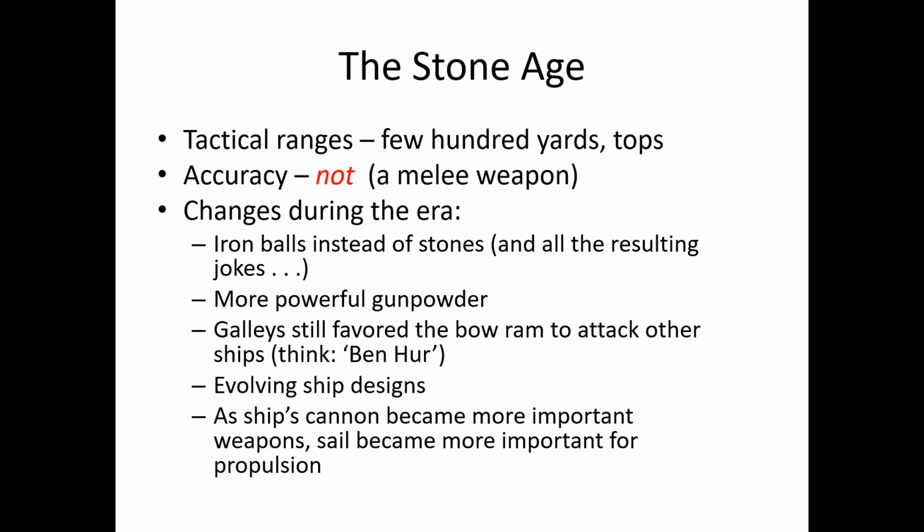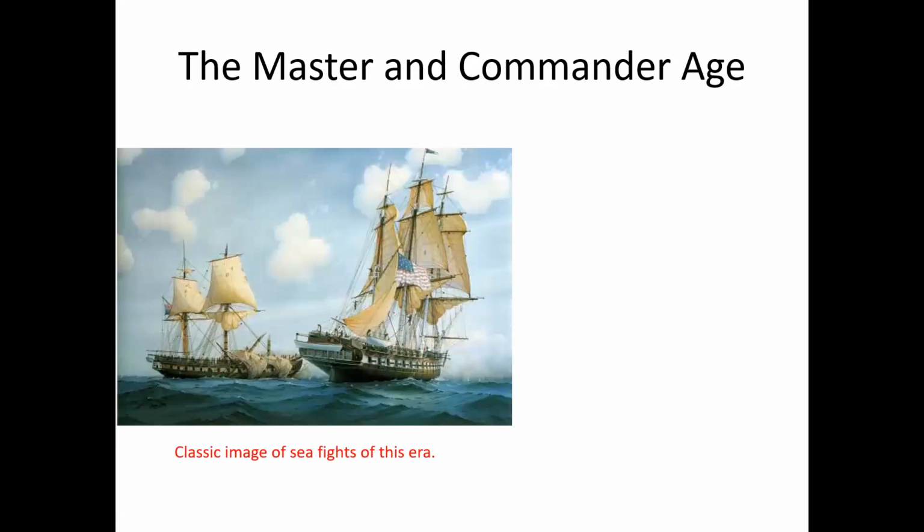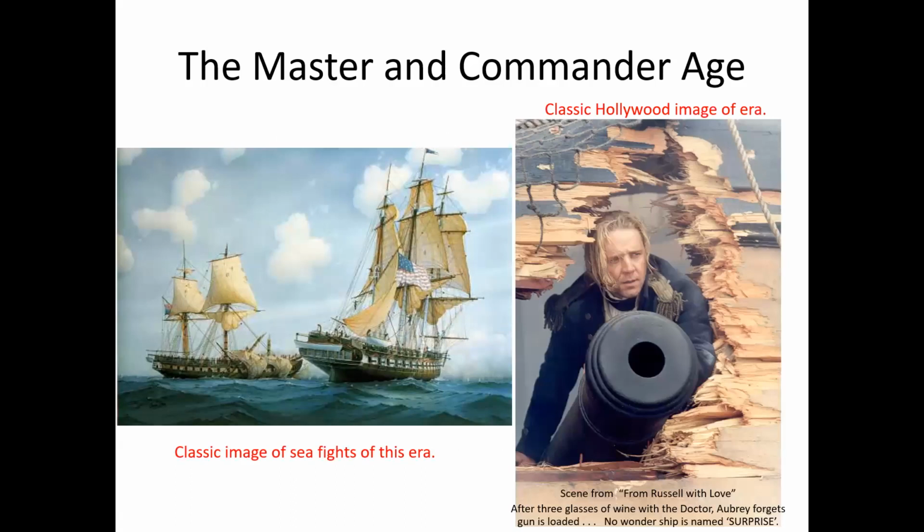They didn't start out to be the primary weapon, but when ships' guns started to be more effective at greater ranges, they became the primary weapon, not Marines jumping over onto the other ship, for example. Okay, that's what I call the Master and Commander age. This is the common image of engagement at sea during the wooden ship era. And what it says over there, I'm not sure, if I can get rid of this. Over to the black.